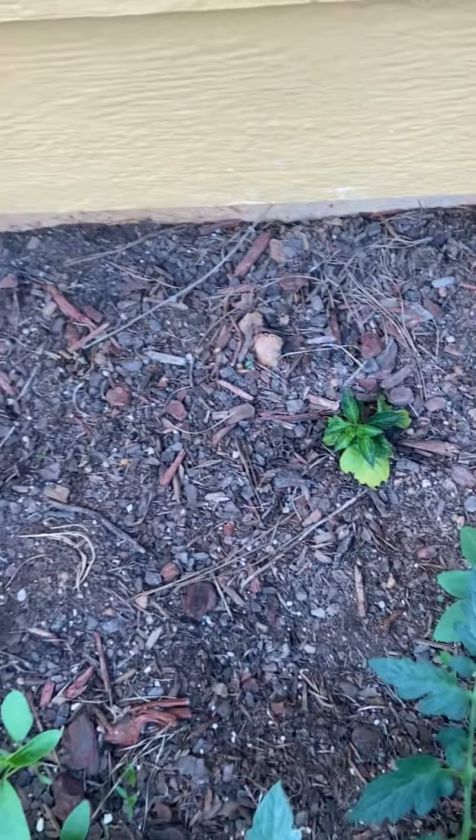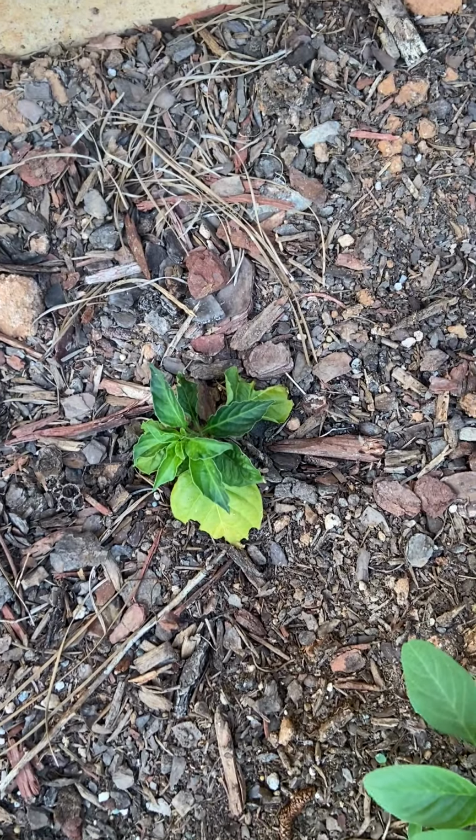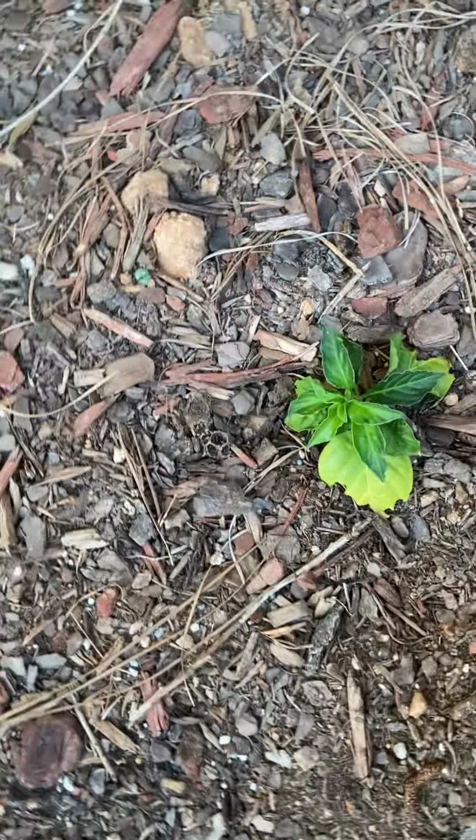And this one right here is a pepper, hot pepper. It's not doing so well. Still keeping an eye on it.